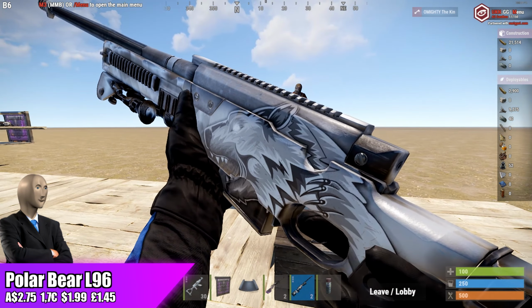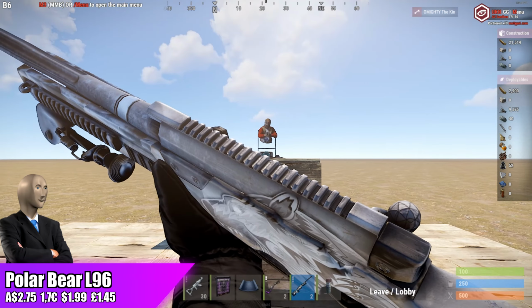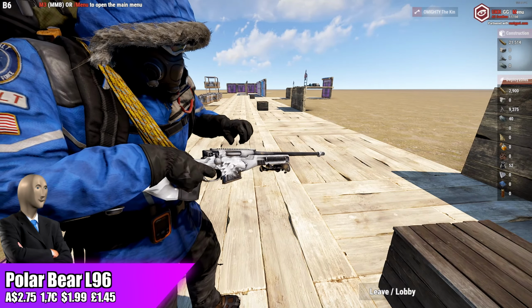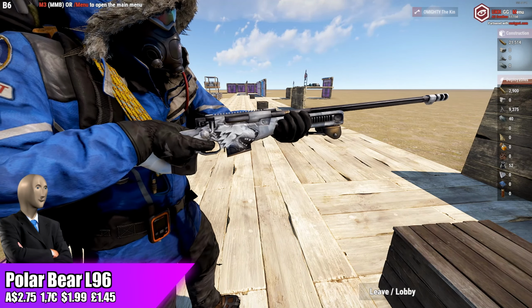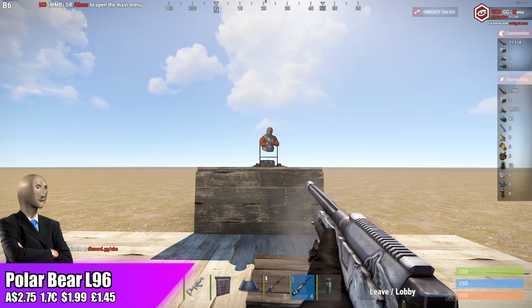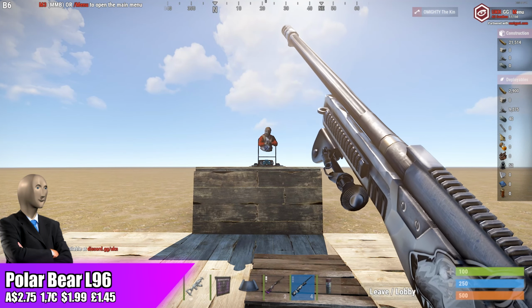Moving over to the final weapon, we have the Polar Bear L96. Now, this is a fat-looking L96 skin. I really like it. But if I'm not mistaken, I think we have had some free L96 Twitch drops before. Let me just quickly scroll this screen. We don't have any this week.